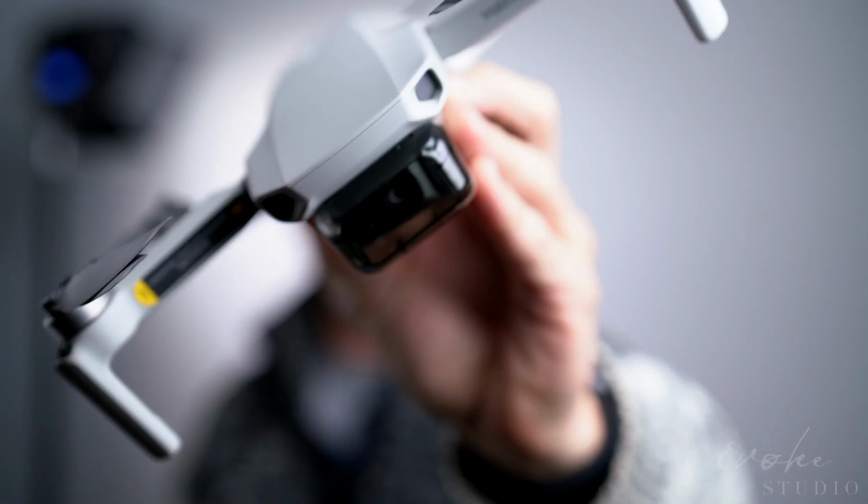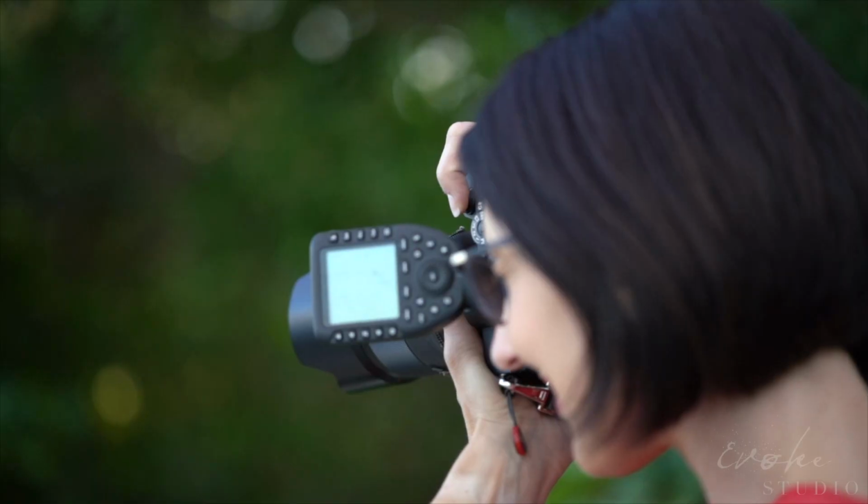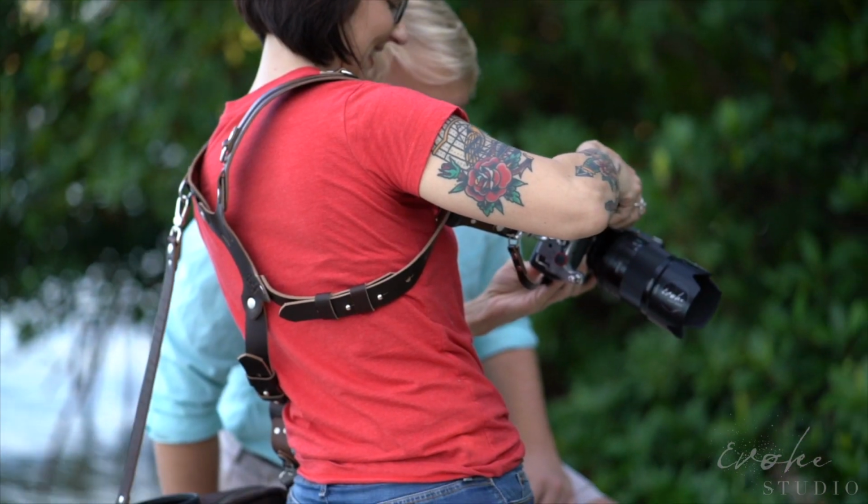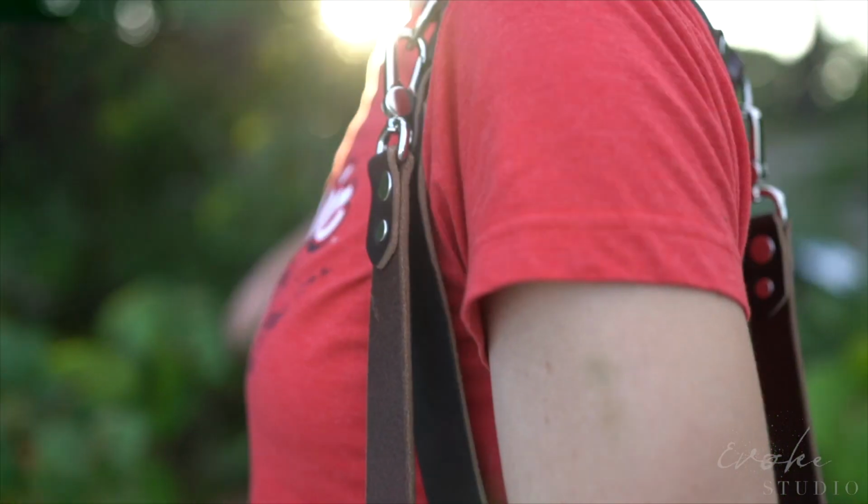So putting these two together, really only two angles, letting my handheld camera do the heavy lifting as you see, and just using the Mavic Mini for segues and establishing shots.